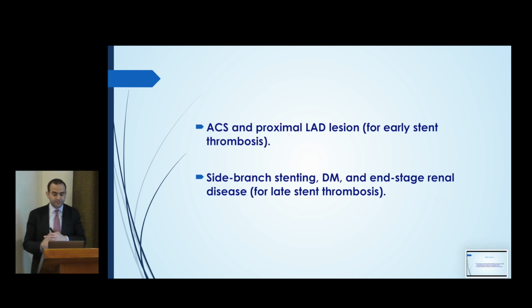Other risk factors: acute coronary syndrome and proximal LAD lesion. We see this with early stent thrombosis. Side branch stenting, diabetes, and end-stage renal disease. We see this for late stent thrombosis.